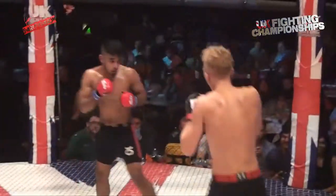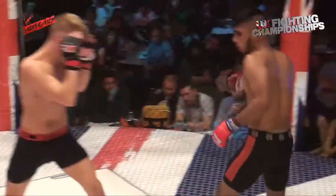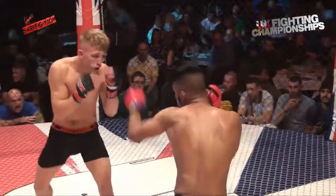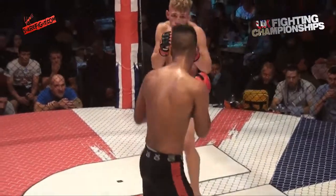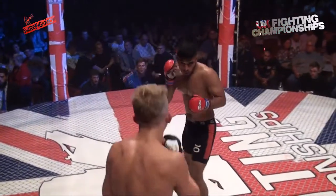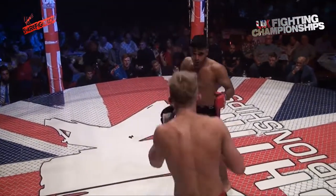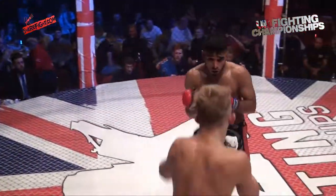Round 4. Touch gloves. And Young still with that movement, still light on his toes, in and out, bouncing. Yeah, he bounces around, moves well, but in terms of the output, he's not actually thrown that much. Nice low kick from him there. He does a lot of posturing, moving around. I would like to see him up the output a little bit.